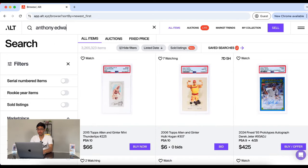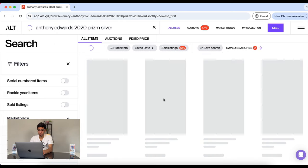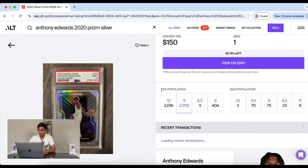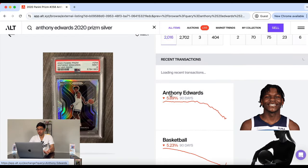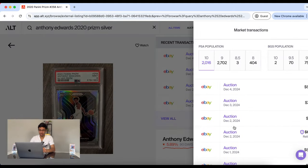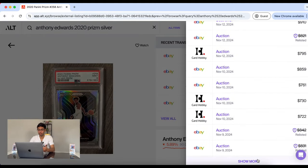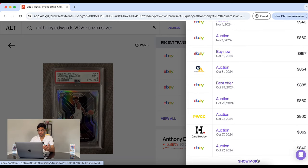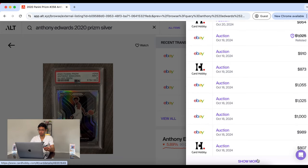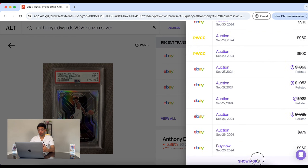Even if you look at guys like Anthony Edwards, he's had an amazing career thus far for his age, but his prices have been down since the product dropped. So I just don't see holding modern cards to be profitable, besides, of course, if you're going for the guys who are already solidified. So for me personally, I like the in-between. I like vintage for the long term. I like modern for the short term.